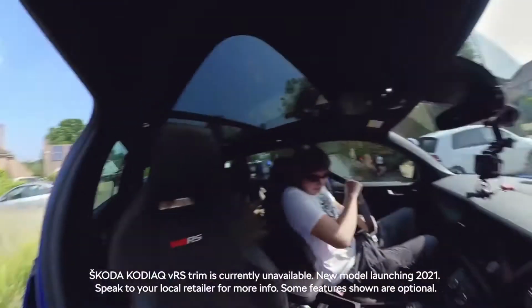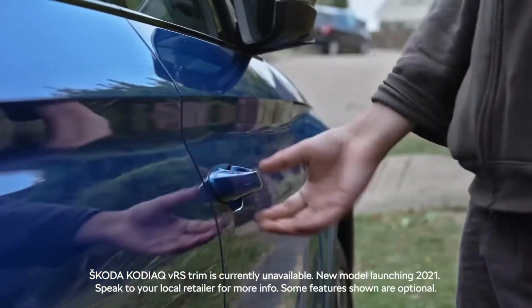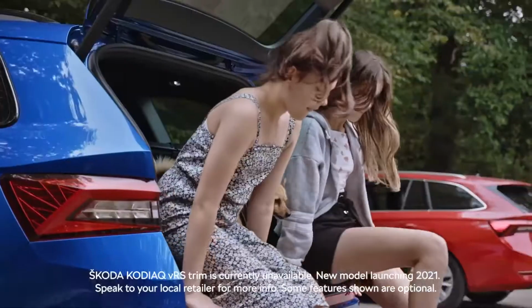My kids have absolutely loved finding out more about the car. It's really spacious, it's got amazing features like keyless entry, and of course loads of useful features for our dog Daisy. Kodiaq challenge complete.